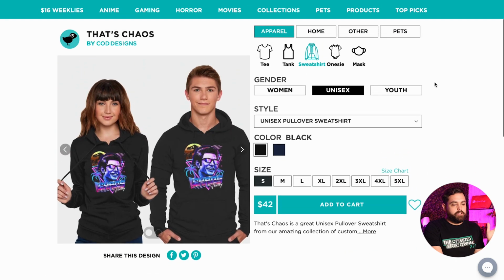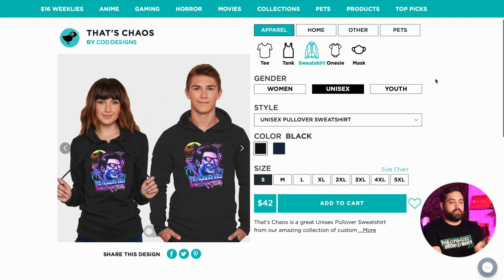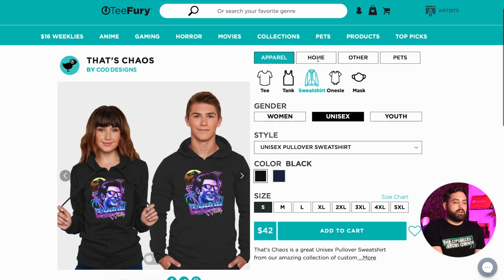Everything else, I mean, you've got your typical share buttons and all that kind of stuff, but that right there is just really awesome. And the way they have it laid out too, where you can just see the icons and whether you want it for women, unisex, or kid size. Again, just really, really well done.